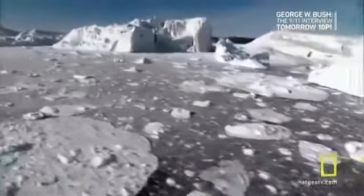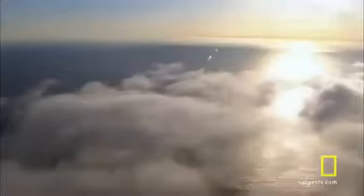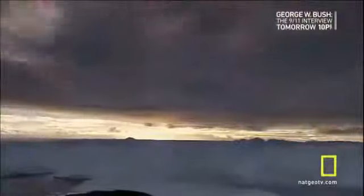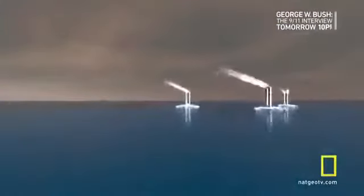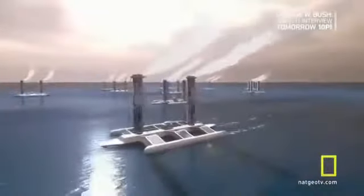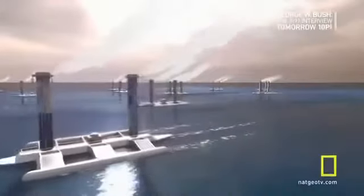So, it's off to Greenland to build sprayer machines, right? Not so fast. John Latham thinks the most efficient plan is to brighten clouds at sea and let natural weather patterns take them to their final destination. His futuristic vision? An armada of saltwater spraying catamarans. These boats would crisscross the globe, creating whiter, more reflective clouds wherever they're needed.